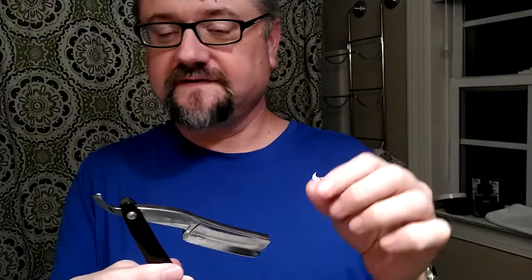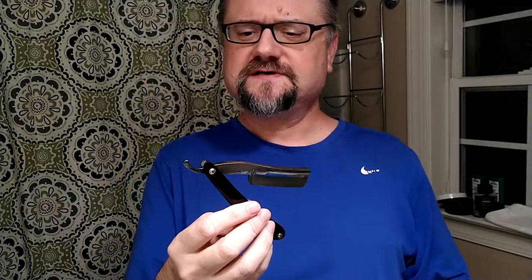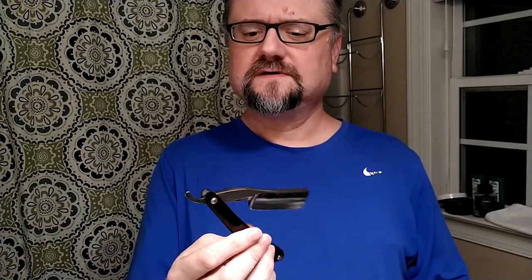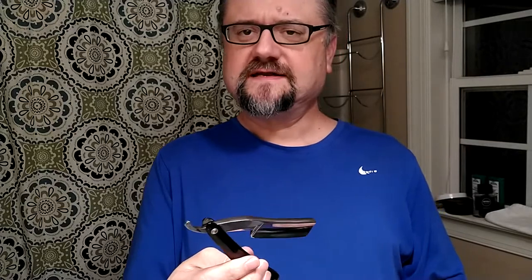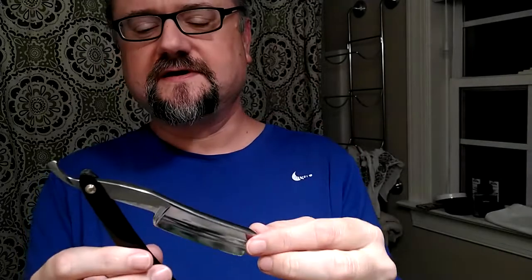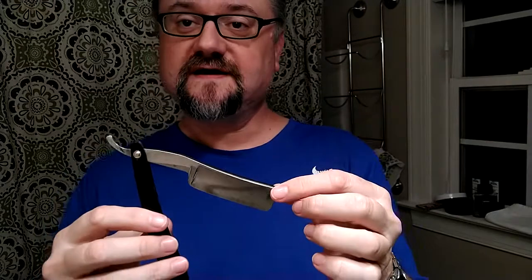One of the big things to watch out for with a straight is if you get moisture in the hinge, then that's kind of the end. It's the start of the end, because you're not going to be able to get the moisture out of there. I wonder about putting it in a bag of rice like we do with our cell phones. I wonder if that would pull the moisture out before it caused any damage. But anyway, once the rust starts, then it just starts creeping out, and eventually, you have to do some kind of restoration project.